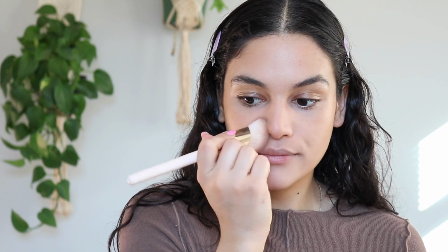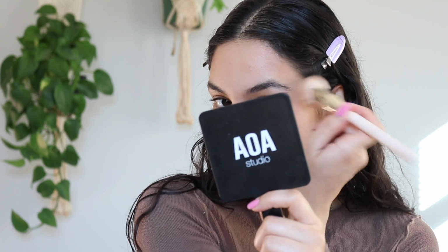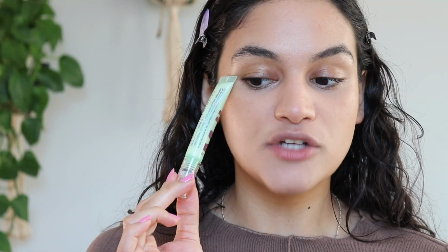But yeah, I just think it looks more natural. I might go in with a little bit more bronzer later, but I'm liking the way that my face is looking right now. I want to start working on the eyes now.